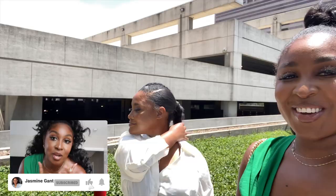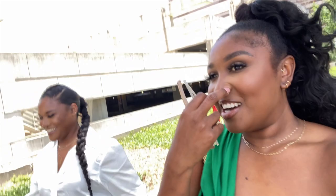All right. So we're here and we're early. We're early, y'all. It's like 12:50. Our reservation's for 1. Look at Bree's braid, y'all. Cute. It's giving. So we're at Fahrenheit. We're walking up now, so excited.